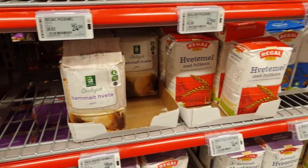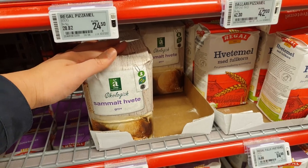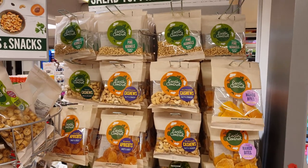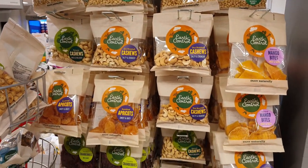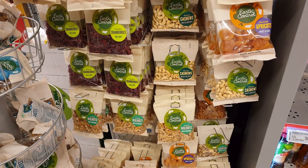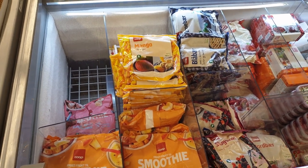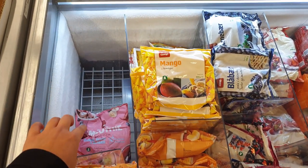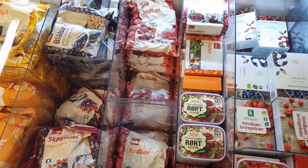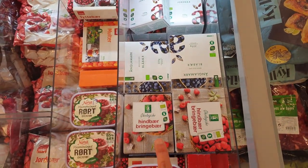Then you have all your flours. I used this in another video of how to bake bread. Check the link up here. If you want some seeds and nuts and something quick to snack on, Coop has a lot of this kind of stuff. Coop even has their own berry range. They have a smoothie mix: mango, blueberries, forest berries, strawberries. They even have organic strawberries and blueberries. And raspberries too.